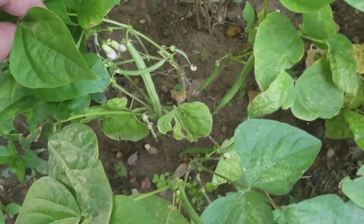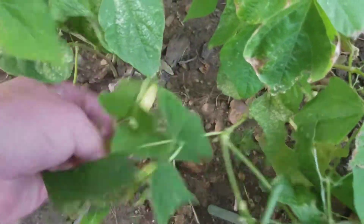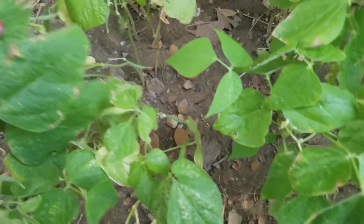Ooh, a couple big ones in here. Some more back here, so I'm excited about that. Here's our other beans. If I can get in here. Coming up nicely. So I'm happy about that.